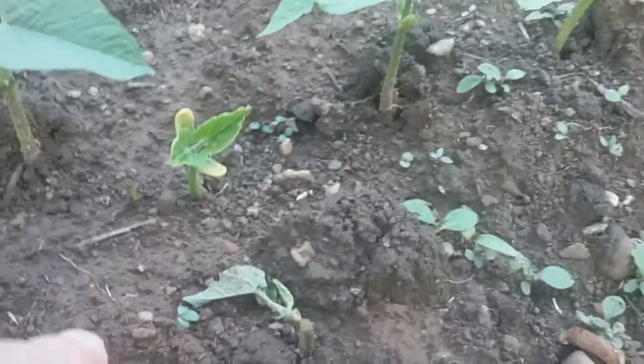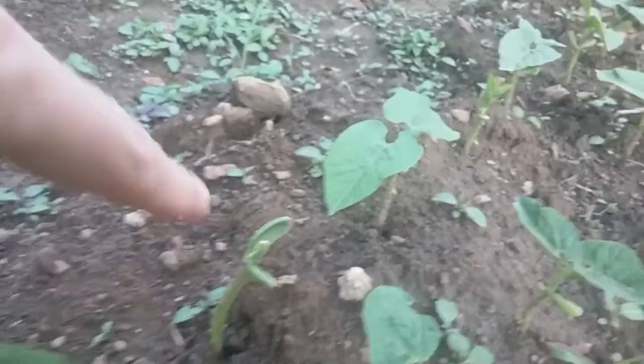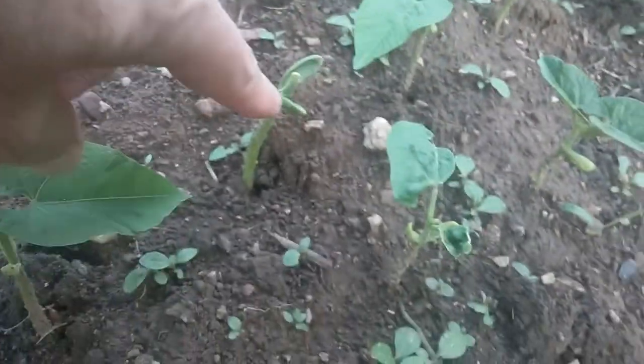But look at this. Looks like something cut that one. Something ate on that one. That's why I planted several of them within 3 inches apart. So that one's coming on, but that one got ate. And then the leaves are off of this one, but still got these around it. And that's why I went ahead and planted them all. Remember that entire package.